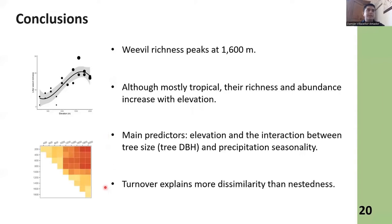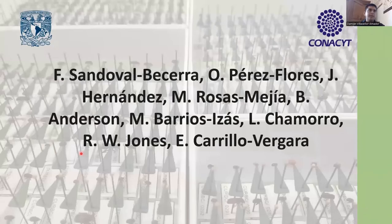And the similarity across the weevil community is mostly caused by turnover. Communities at 200 to 1,000 meters of altitude are more similar than those between 1,000 to 2,000 meters of altitude.